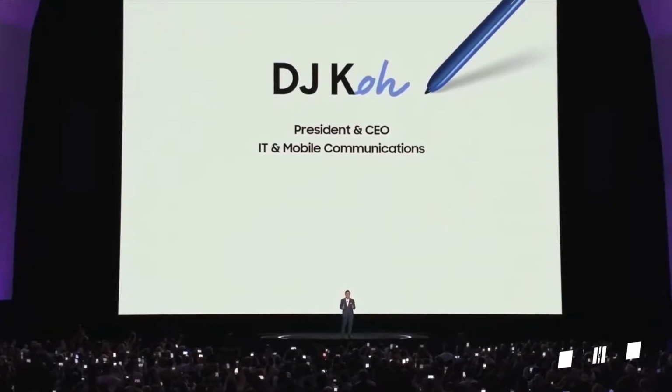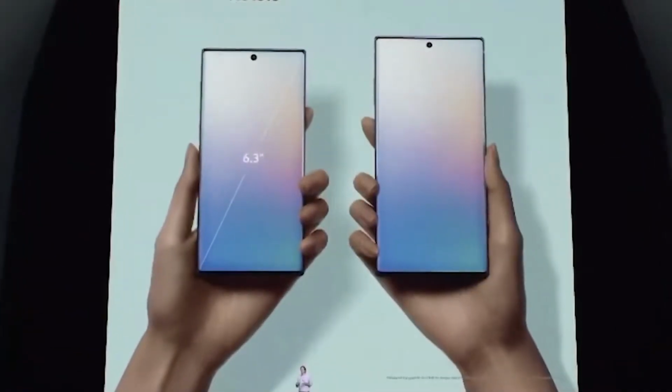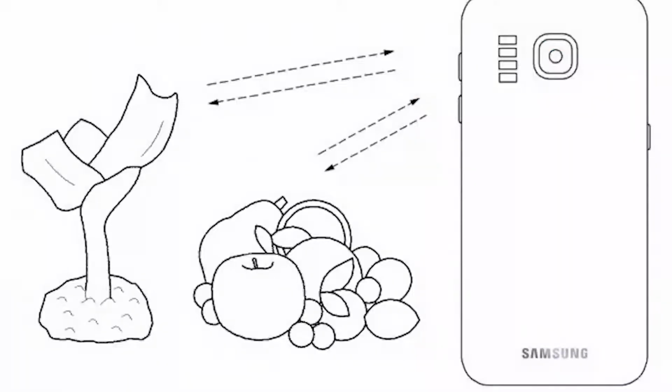The Galaxy S11 series is expected to be announced in February or March 2020, but we already have a good idea about some of the features to expect. The 2020 Samsung flagship will carry an improved camera system, possibly a 108 megapixel camera, and the latest patent application from Samsung indicates we might see a very advanced sensor array in this smartphone.